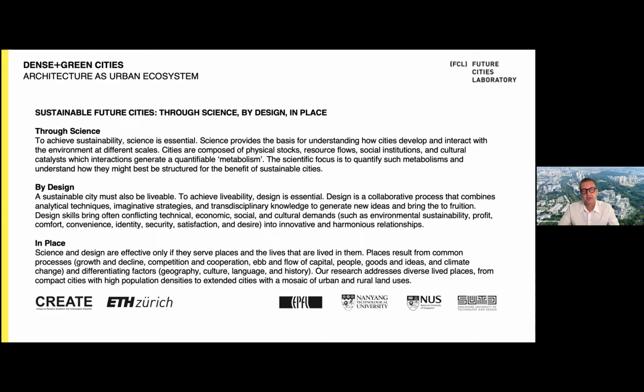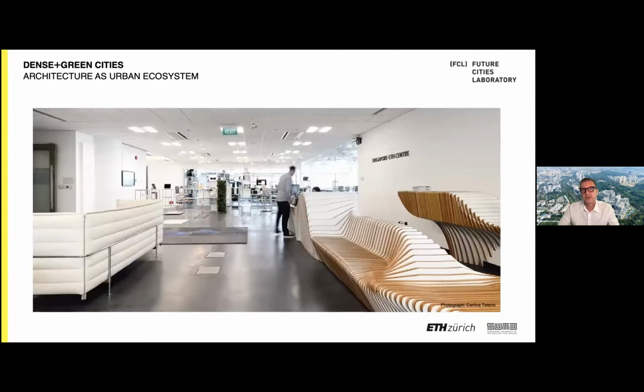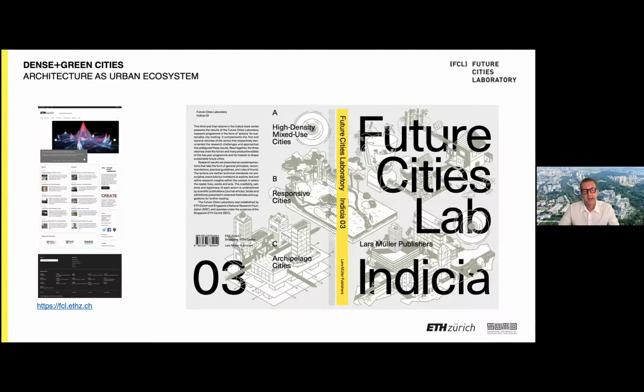And here, just to provide you with a visual, this is actually the Future Cities Lab on the Campus for Research Excellence and Technological Enterprise in Singapore, where most of the research that I will be referring to today has been conducted. If you're interested in finding out more about FCL and our work, not just about my project, please refer to our website that is seen here on the left. We are also about to publish Indicia 3, a book that summarizes the results of all FCL projects from 2015 to 2020.